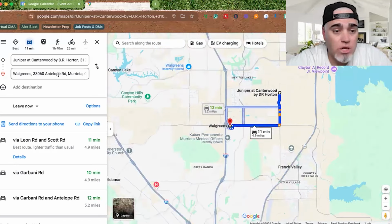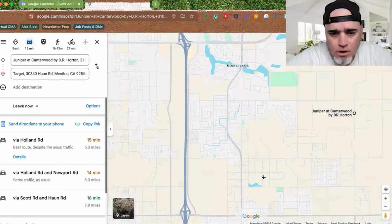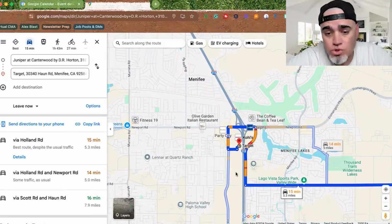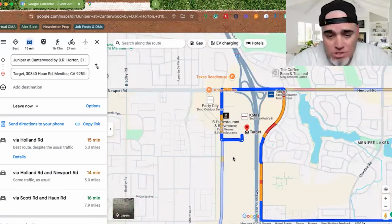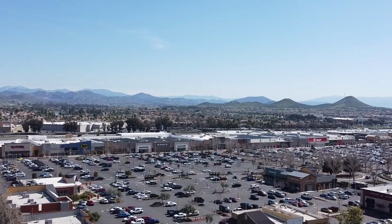All right. So let's just talk about Target. This is going to be the main shopping center in Menifee there on Holland Road, where the four corners are. All right. So the main shopping center up here is going to be about a 15-minute drive. So this is the major shopping center. You got Lowe's, you got Target, you've got Best Buy, In-N-Out, BJ's, Chipotle. There's a cool little sandwich shop called Ike's that just opened up. You got Buffalo Wild Wings. So lots of restaurants there.